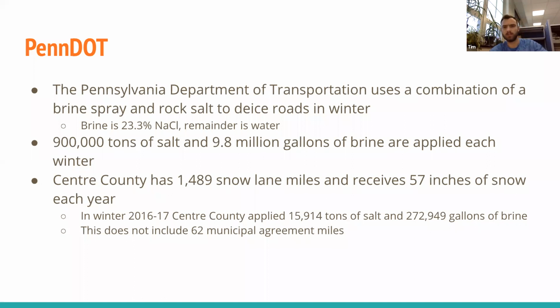It's hard to imagine exactly how much is used. It's estimated that Pennsylvania alone uses 900,000 tons of salt and 9.8 million gallons of the salt brine each winter. And that was an estimate from 5 years ago. They say it's been steadily increasing, but these were the latest numbers I could find.